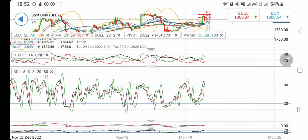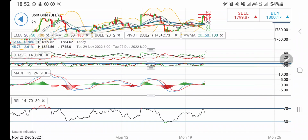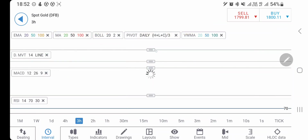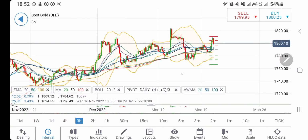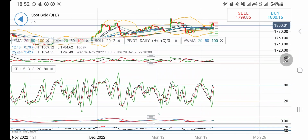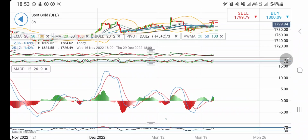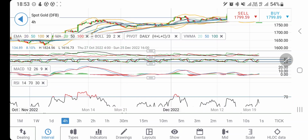Direction movement bullish, trying to converge. The stochastic is overbought, now looking downwards. The MACD is also green and it is trying to converge, and the RSI is near to overbought, now looking downwards here, indicating little weakness there. Likewise on the 3-hour chart, similar observation. It is bullish on the directional movement. The stochastic entering overbought zone. The MACD is in green, RSI looking downwards.